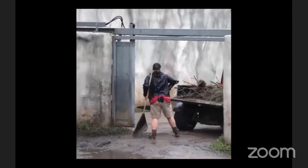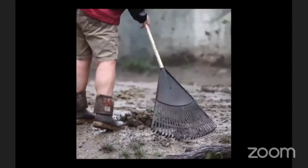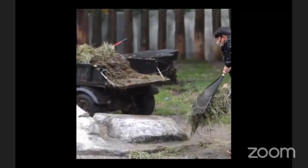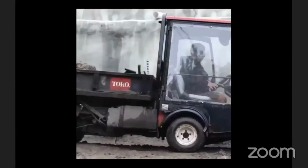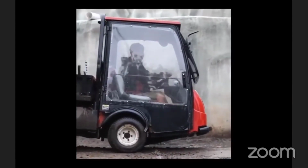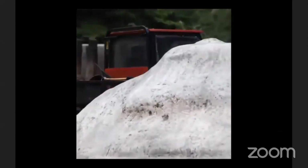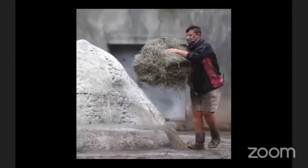So that involves picking up their feces, any leftover food, giving them new enrichment, picking up browse, the old branches that we have out there. And then putting out fresh hay and letting them back out into the exhibit.